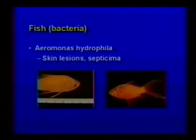Now you can scrape these, but you can also just start the fish on antibiotics. Usually it has to do with some other improper husbandry condition, like poor water quality, or they've got parasites as well. So they really need a full workup. But Aeromonas is very popular.